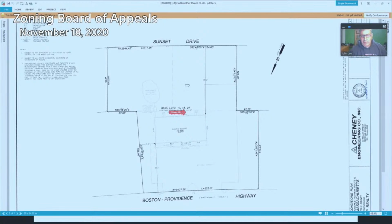Okay, and right now, is that paved back there? So the paved area is shown, it ends here. Now there's some sort of old, dilapidated pavement in this area, but this area here is unpaved at the moment. Okay.